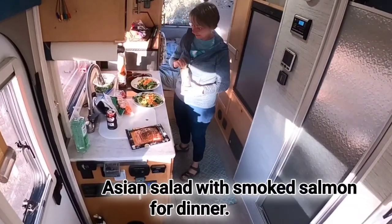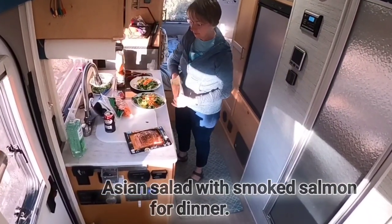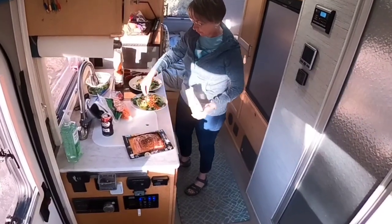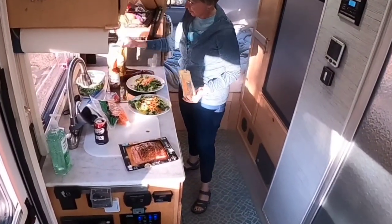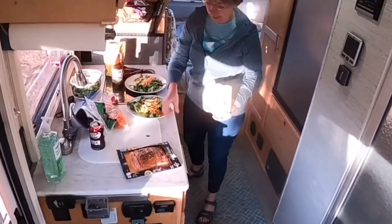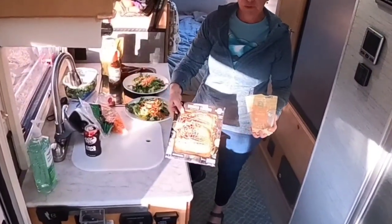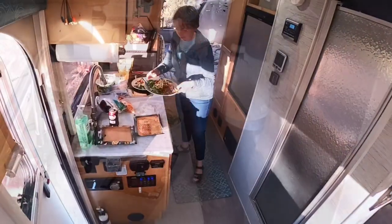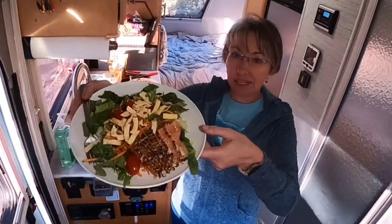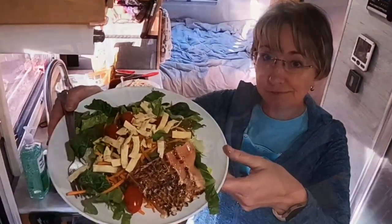So I'm just adding lettuce, carrots, some tomatoes, some slivered almonds, some fried wonton strips, Asian salad dressing, and we're going to have the smoked salmon. And there you have it, dinner.